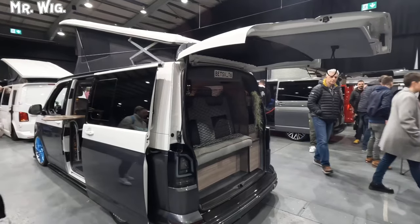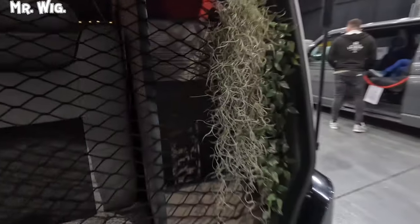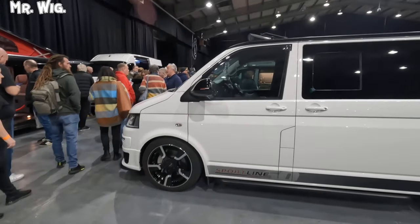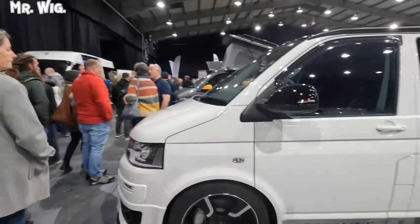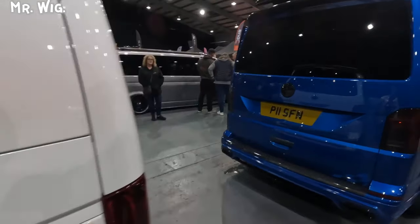Surrounded by so many Volkswagen campervans. What is that for? This one, for example, is a sport line. It's got different wheels. I reckon this is one of the most expensive. All of them, actually, they are not cheap. And people do convert them into campervans.